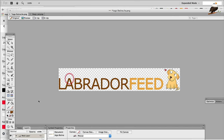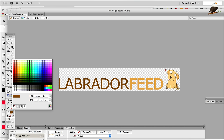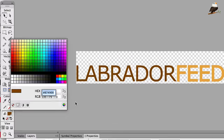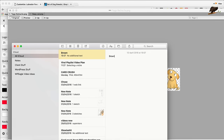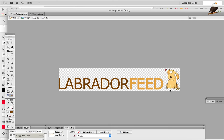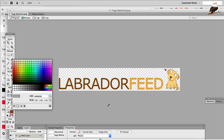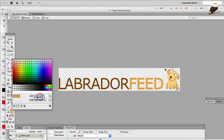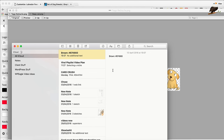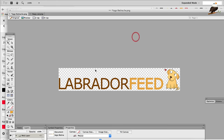I'm using the dropper tool. Again, most graphic packages have this. Basically, you want the hex code for the colors you're using. So the brown there, obviously I've gone for brown and yellow because that's the color of Labradors generally. I want to make a note of these because I'm probably going to be needing them quite a bit. And then I want this yellow color, this orangey yellow, which is that one. And there we go. So just make a note of them.